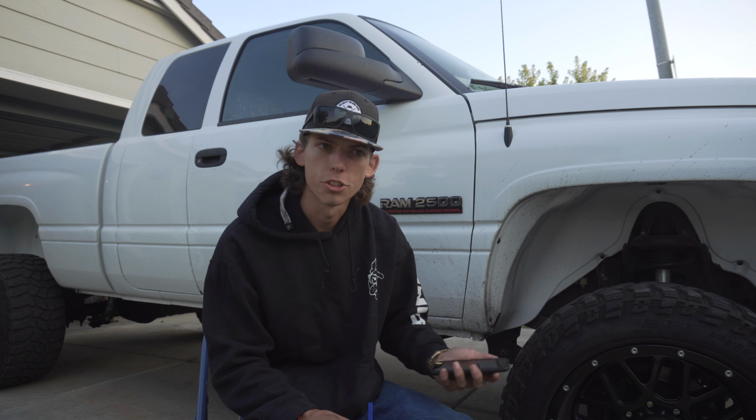So how many miles are on your truck? I have 270,000. Would you ever do a dual exhaust system? I would never do a dual exhaust system. I wouldn't even do dual stacks. I personally don't like the look of them, so I would never do them. Would you ever buy another truck besides the Cummins? If I couldn't buy a Cummins, I would get a Duramax.